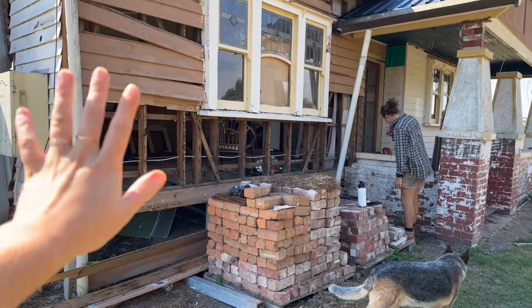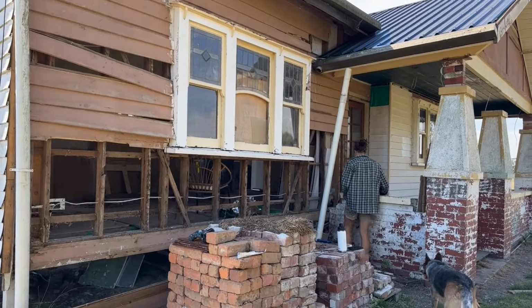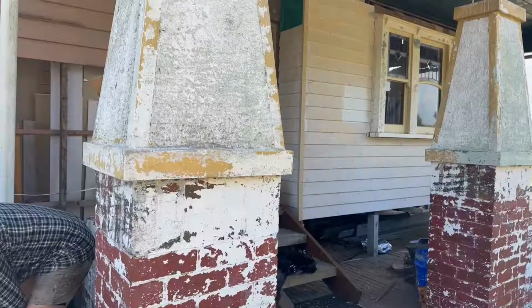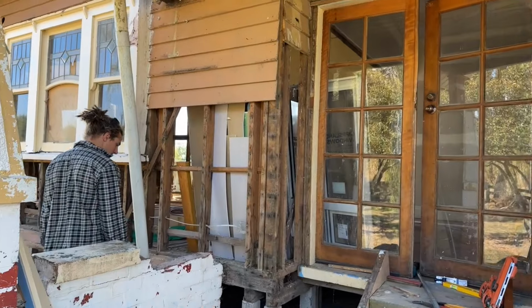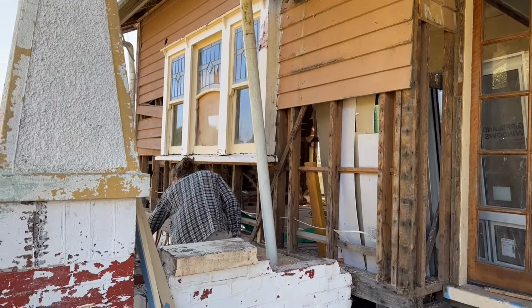Today has been productive. So Jackson's ripped all the weatherboards off here, and he's also put weatherboards up along here, and he's taken these ones off, so they're all ready to go. How's it going?